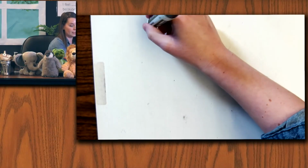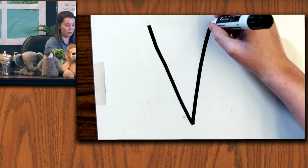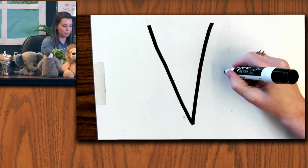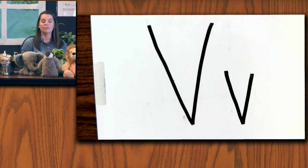Now our other letter that we're learning is V. Okay, get the P off your board and let's get a V. Here we go. Pens up, slanted line down, slanted line up. Capital V. Lowercase v is a letter that's small, so pens out. Slanted line down, slanted line up. V says V, like van.